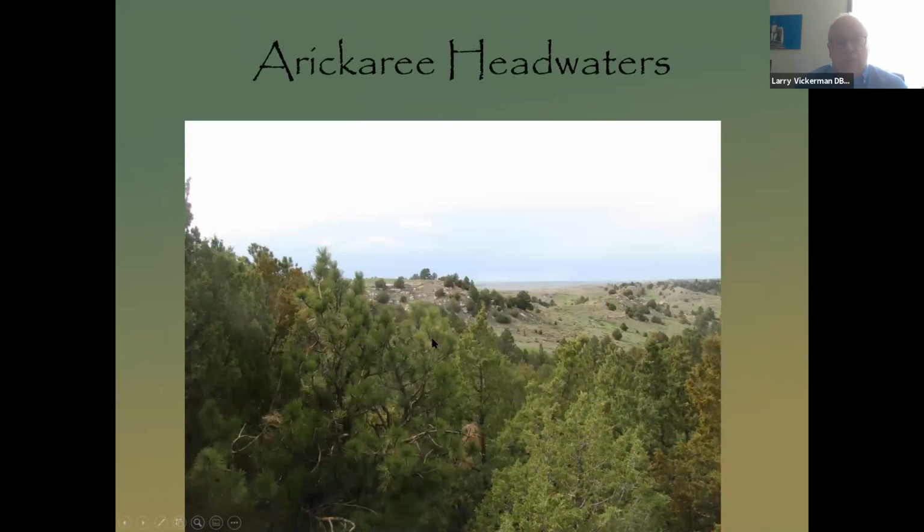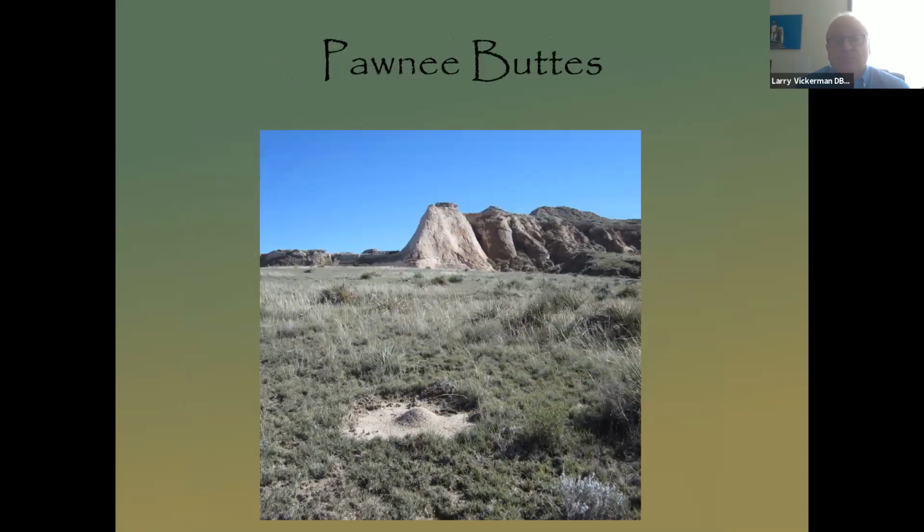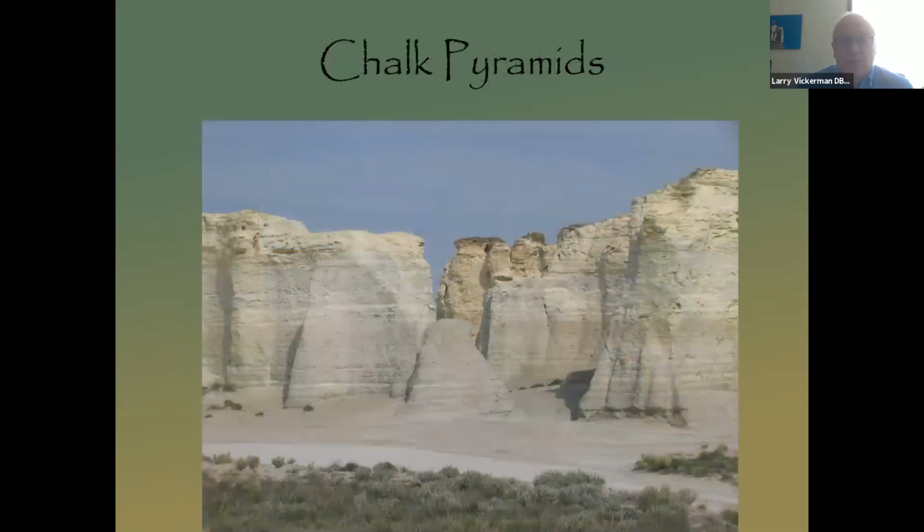So we get out onto the plains and we think, oh, we leave the trees behind. Amazingly enough, out on the Republican headwaters, this is just north of Limon, Colorado, we find abundant forest cover in some of these deep canyons and draws: ponderosa pine, Rocky Mountain juniper, and a lot of associated interesting plants with them in these niche areas. Pawnee Buttes, I think a lot of us have been there. Fascinating area with some interesting flora as well. More of a limestone substrate.